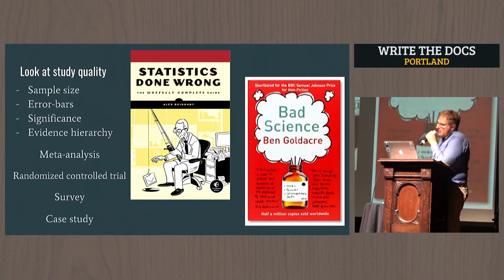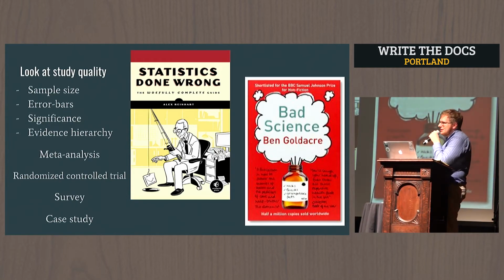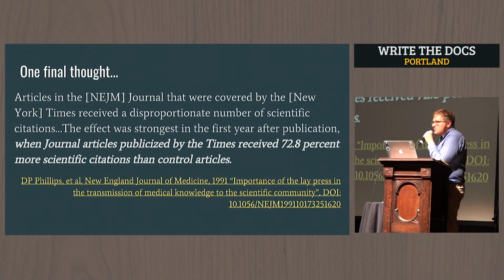There's also a real hierarchy of evidence. I think case studies, as we all have them, are very important. But I'd like to see us move towards surveys, randomized control trials, and then, God willing, we can get enough of those together to build a meta-analysis and really get a good idea of the state of the industry.